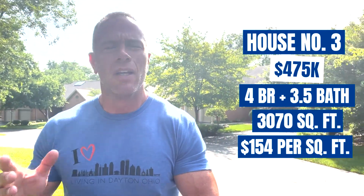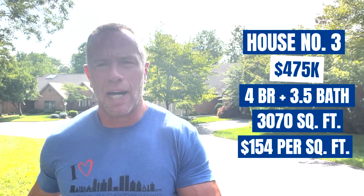This house is actually classified as a condominium, but it's a planned unit development. So as you can see, a lot of the real estate behind me, these are not attached homes. They look like single family residences, but they are governed by a homeowners association. And I don't know the exact amount of the homeowners association because that wasn't disclosed.